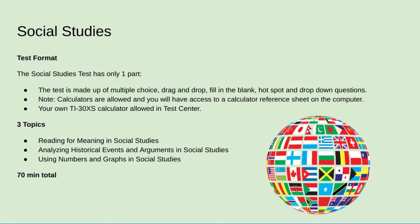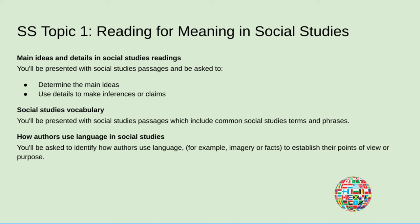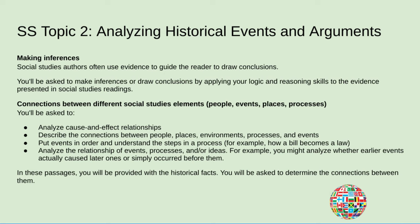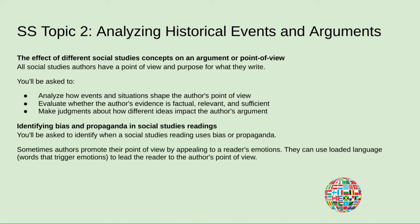Social studies is one section over 70 minutes covering three main topics. The first is reading for meaning in social studies, which expands on the language arts section to include understanding how evidence supports claims in social studies and determining what is fact versus opinion. The second topic is analyzing historical events and arguments, which, just as it sounds, deals with forming connections within a historical event, along with understanding its broader context. A passage's point of view and potential for bias will also be covered here.